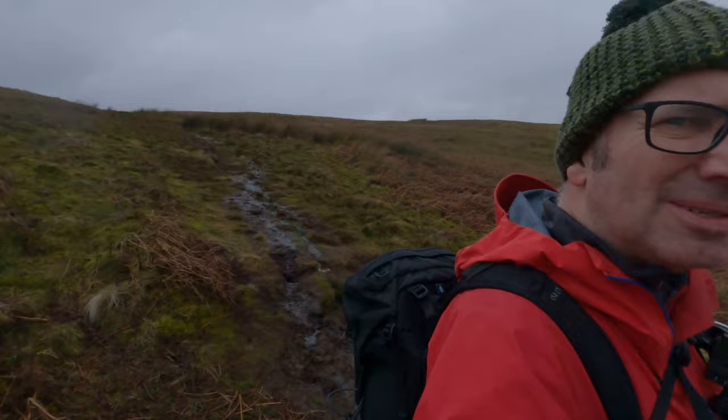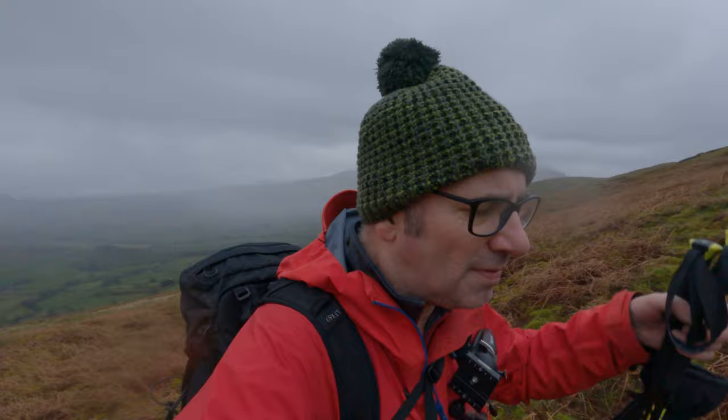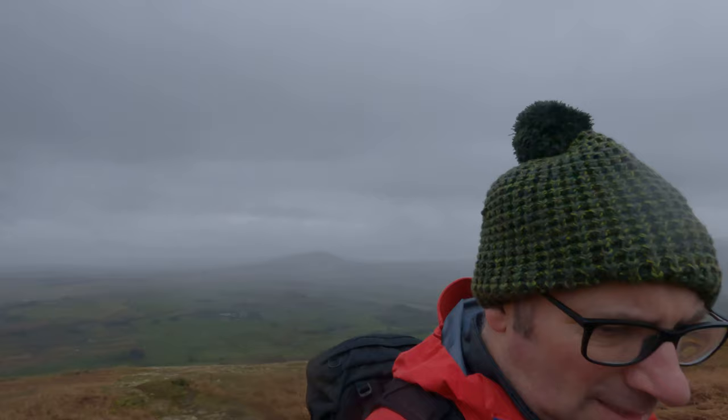Right, we're at a higher point of the fell, Southern Fell, and from here, spin you around, from there it's heading up there to the trig point. I'm hoping once I get to the top of here that other views are going to open up, i.e. Blencathra. Let's just see what happens. Yeah, let's just see.